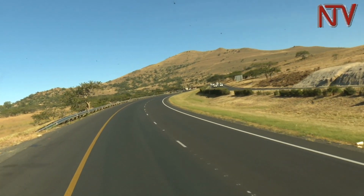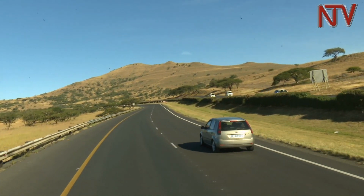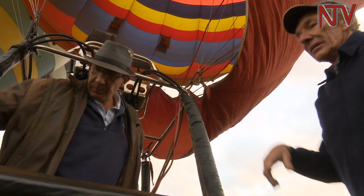The Drakensberg is comprised of four valleys: Middledale, Amphitheatre, Didima, and Champagne Valley. Lately, Champagne is more attractive because of its hot air ballooning, an experience that no tourist wants to miss.